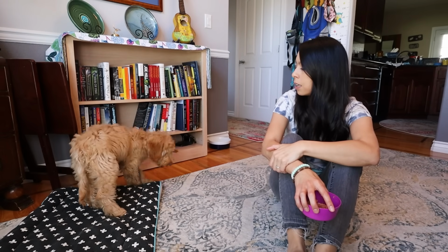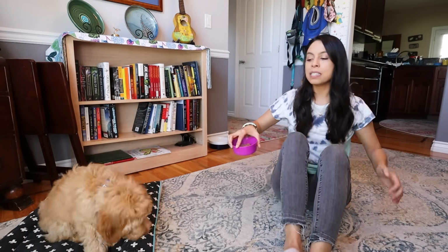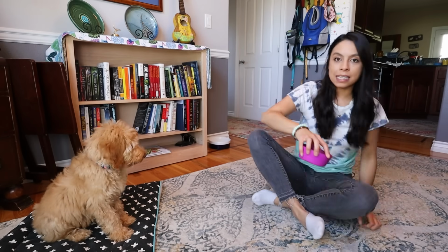And the reason is a SIT in the dining room, I'm in my mom's dining room right now, versus a SIT in the backyard, yes, good boy, are two completely different things to dogs. So me sitting over here makes this PLACE command much more difficult. You'll see that he's a little bit more fidgety because it looks different, it feels different.